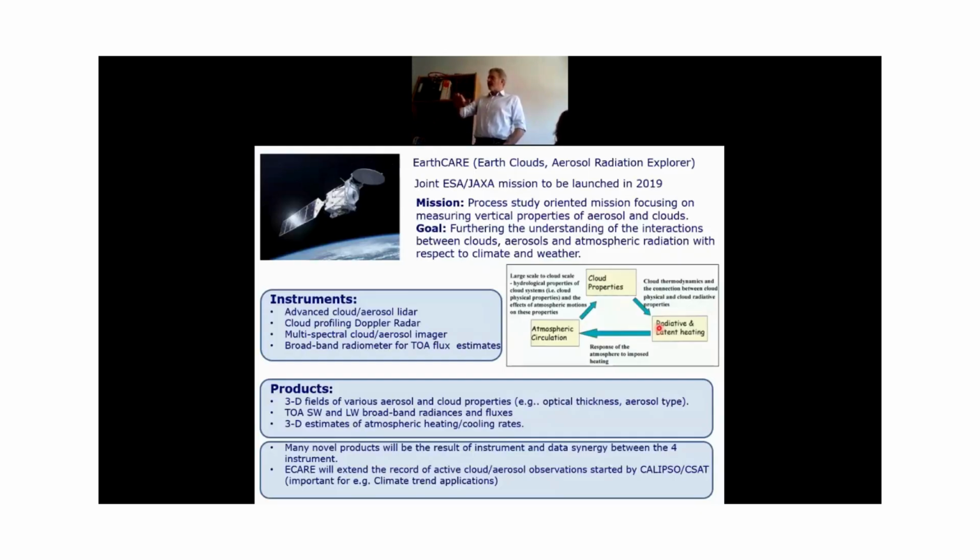The lidar and radar give you the best vertical profiles of the cloud and aerosol properties along the nadir. With the help of the multispectral imager, you can expand those retrievals out to a footprint on the order of 10-20 kilometers. Then you can do radiative transfer on that retrieved structure, and calculate what the broadband radiometer should be seeing. If they match, your retrievals are self-consistent and you probably understand what's going on in that section of atmosphere. If they don't match, something could be wrong.